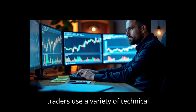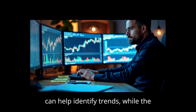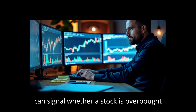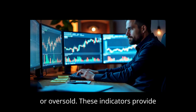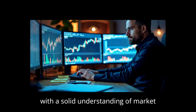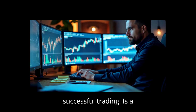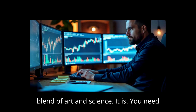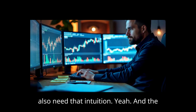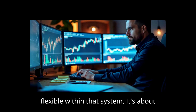Absolutely. So experienced traders use a variety of technical indicators. Moving averages, for example, can help identify trends, while the Relative Strength Index, or RSI, can signal whether a stock is overbought or oversold. These indicators provide valuable data points that, when combined with a solid understanding of market fundamentals, can help traders make those informed decisions. So it sounds like successful trading is a blend of art and science. It is. You need the technical knowledge, but you also need that intuition and the ability to adapt. Precisely. It's about having a system, but being flexible within that system.